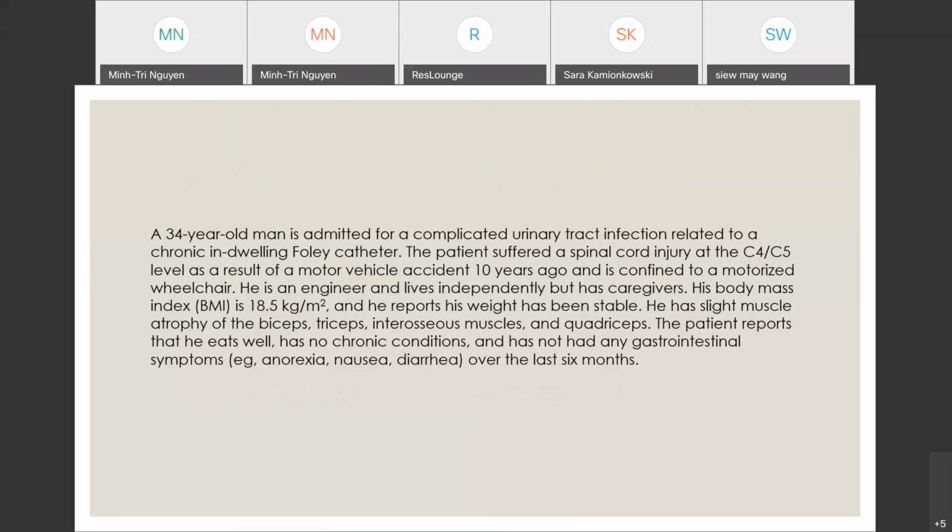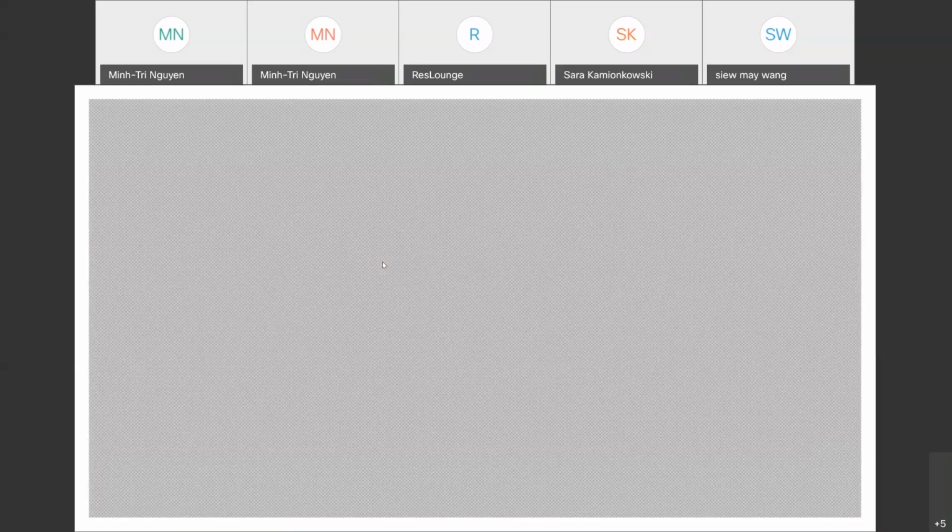We have a 34-year-old male who's admitted for complicated urinary tract infection related to a Foley catheter. He suffers a spinal cord injury at the C4, C5 level from a motor vehicle accident about 10 years ago. He's confined to a motorized wheelchair. Engineer, he lives independently, has caregivers. Body mass is 18.5. He reports that his weight has been stable, slight muscle atrophy, reports that he eats well, has no chronic conditions, and that he has not had any GI symptoms. What should you order to check his nutrition status?